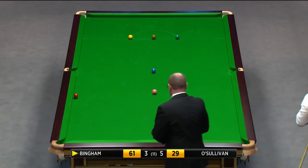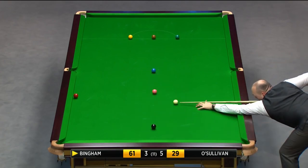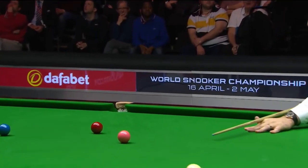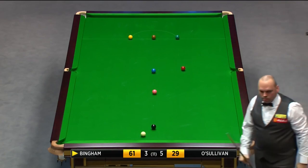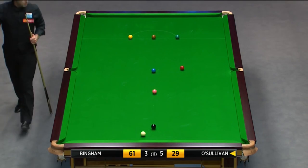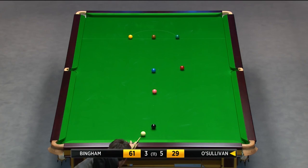32 points the lead, 35 remaining, red required. It's the double. Not there. 16, Stuart Bingham. Ronnie needs this red and blue or above and the remaining colours for frame and match.